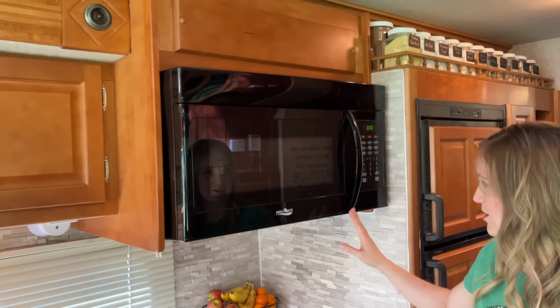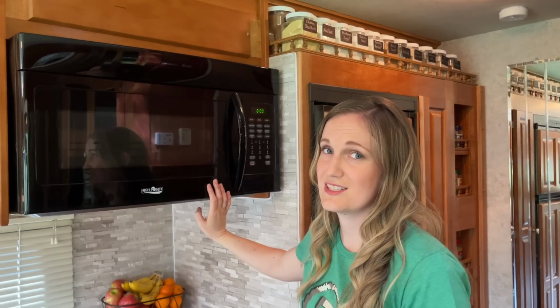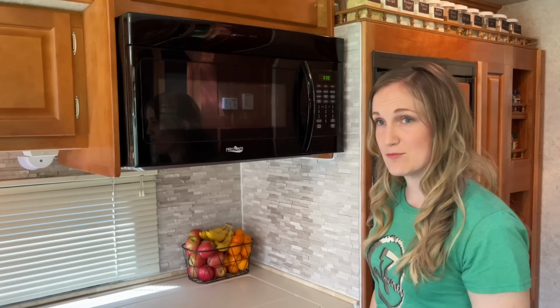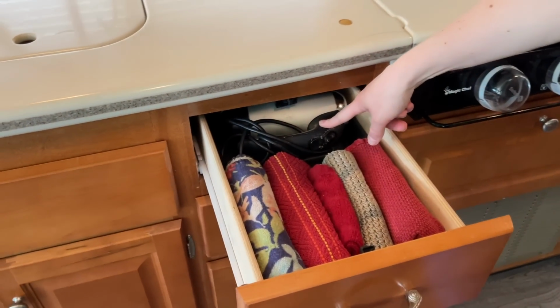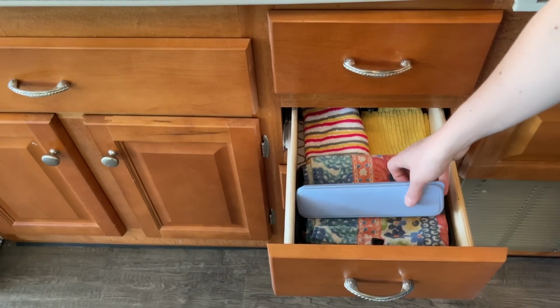And this is a convection microwave oven. I have yet to use it in the convection setting. That will be exciting once I get bold enough and brave enough to do that. Down here, we've got our towels, electric mixer, and then some more towels. And this thing's kind of fun. I'll show you what we've got in here.